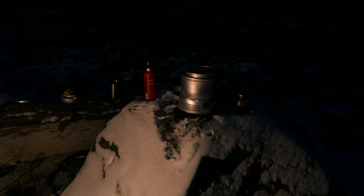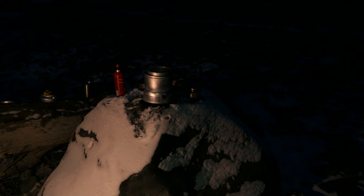This place did look like a nice bench for cooking, so I've got the stove set up on the rock. I've got a light over there so you can actually see a thing or two. However, it's just surrounded by rocks. It's just treacherous. So this is what not to do.